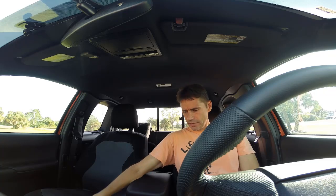I'm here with an update on my 2016 Tacoma. I'm at right about 6,600 miles, and I had to take it into the dealer today because we've been noticing some odd behavior recently. It started about two weeks ago.